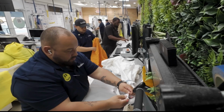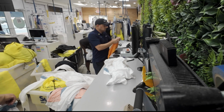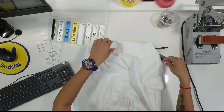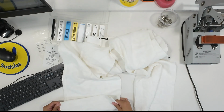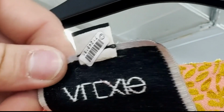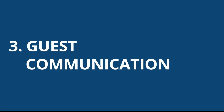2. Initial inspection. Once the garments are received, they undergo an initial inspection. This involves identifying any stains, damages, or special care instructions that may be required for each item. The inspection helps to determine the best cleaning method and any additional services that might be needed, such as repairs or stain treatments.